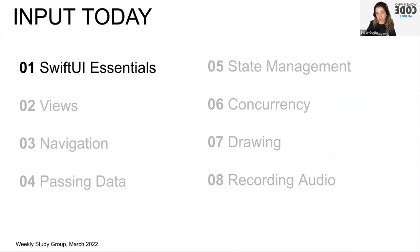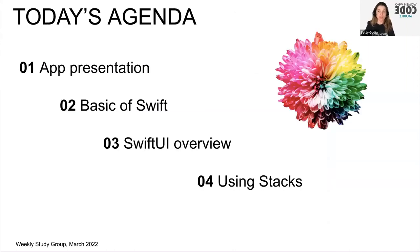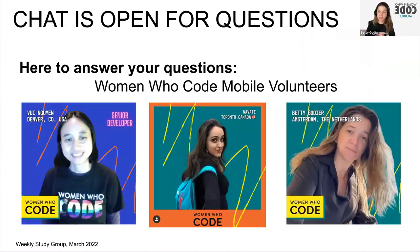So the input for today is SwiftUI Essentials, and the agenda is first a presentation of the app that we will build each week, and the basics of Swift, what you will have to know to be really comfortable with these weekly meetings. Also a SwiftUI overview, and as I said before, we will use stacks. During this, I would like to make it more of a conversation than a lonely talk, so really feel comfortable to interrupt and to ask questions on the chat or directly, like we also do.